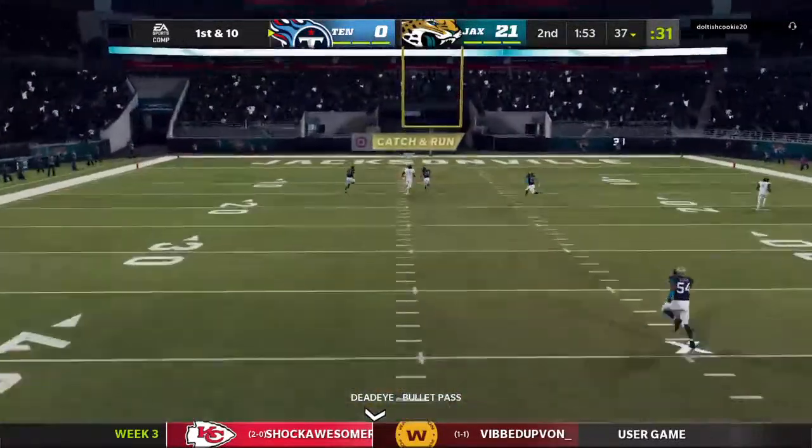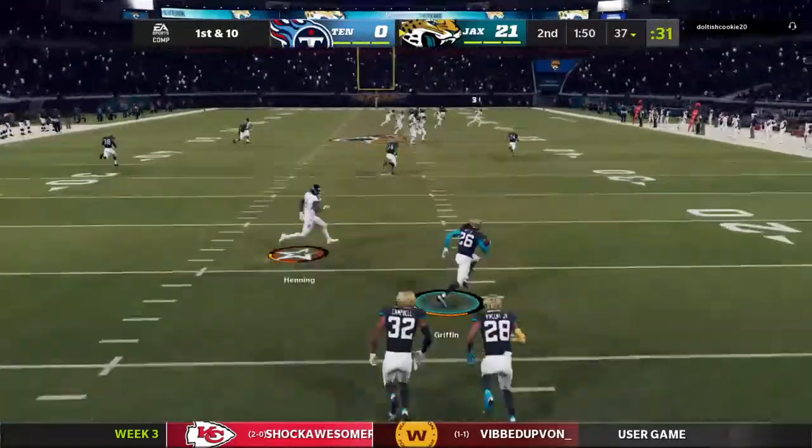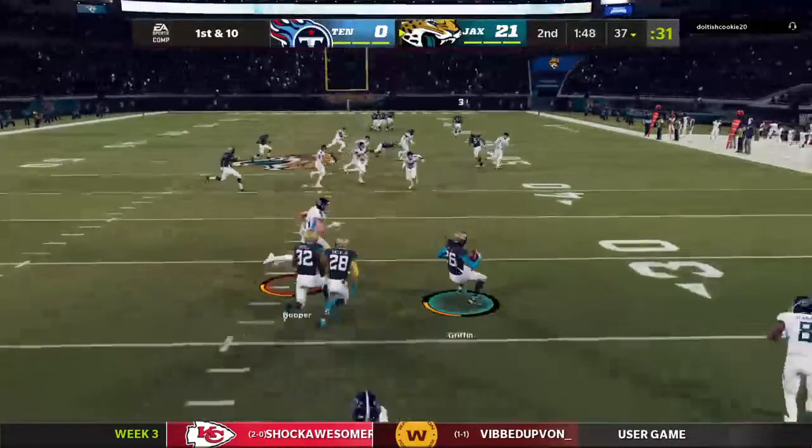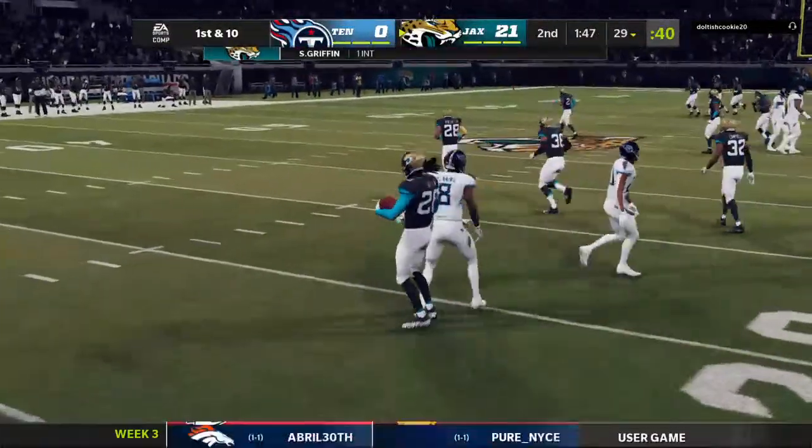He's going to fire one deep over the middle. And for the 4th time tonight, it's an interception. Shaquille Griffin with a pick. And the Jags will take over here just shy of the 30.